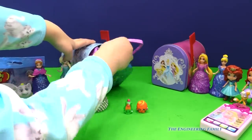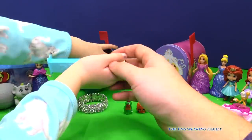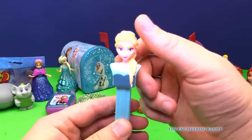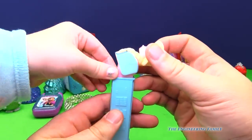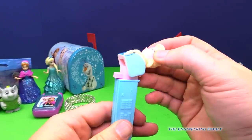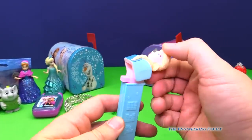Let's open up something else out of the frozen mailbox. And we have found ourselves an Elsa Pez dispenser. It's Elsa with... What could be better than Elsa giving you candy? And now... Abracadabra. There's candy. Who would want to eat? Whoa, it's gone. It's like magic. It's gone. And it's back. Hey, you're eating candy. And there's no candy.